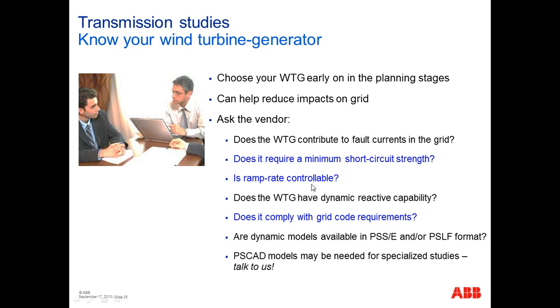Is the ramp rate controllable? Does it comply with grid code requirements? And I'm not talking here about fault ride-through. I'm talking about islanded systems, such as those in Hawaii or in Puerto Rico, that have stringent requirements, such as the ability of wind farms to regulate frequency and maybe to control ramp rates of the power.